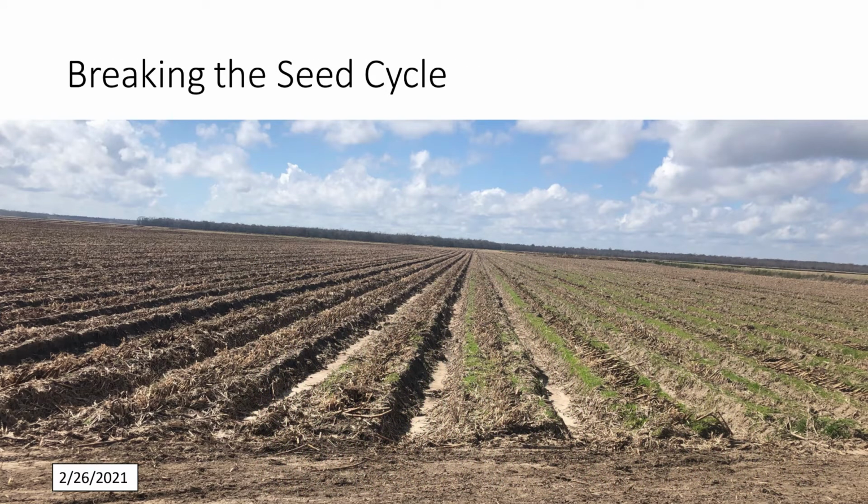Breaking the seed cycle. I had a grower call me and said, Al, I need you to come look at something. We sprayed some Dual and atrazine in 2019, and it's still working today. This was in the beginning of 2021. I said, I don't know about that. Well, we went over there.